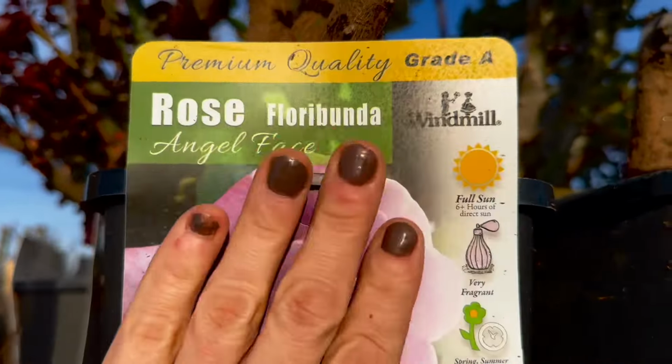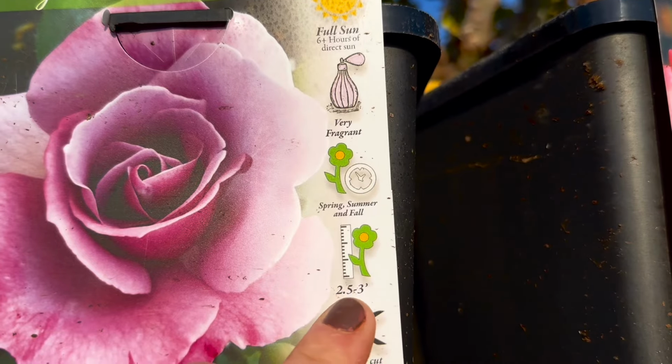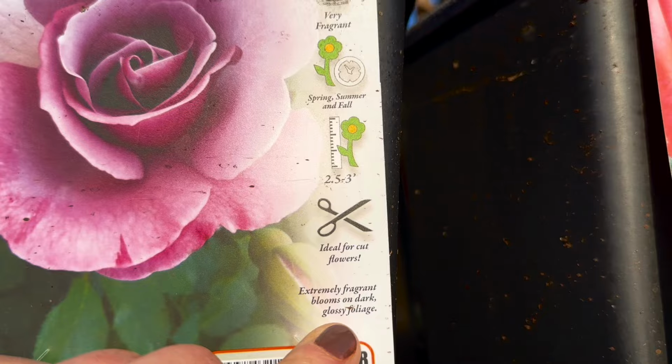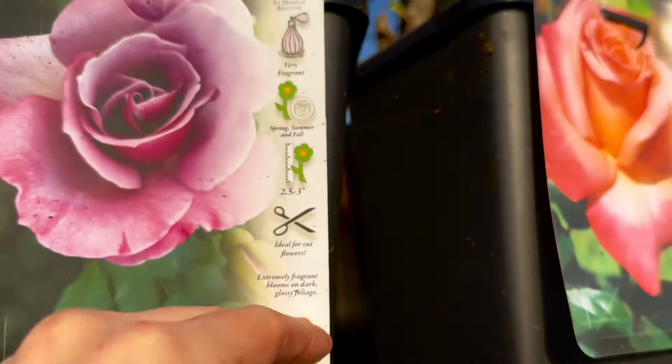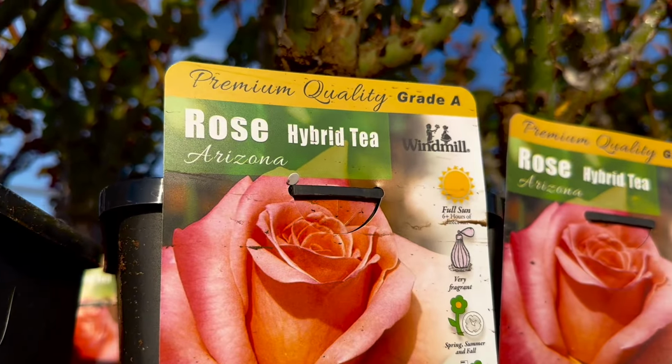The first one is called Angel Face. Very fragrant. Spring, summer, and fall bloom, 2.5 to 3 feet. Extremely fragrant blooms on dark, glossy foliage. Same pricing, $14.98. The next variety is this beautiful peach coral color.